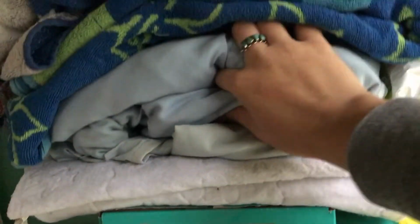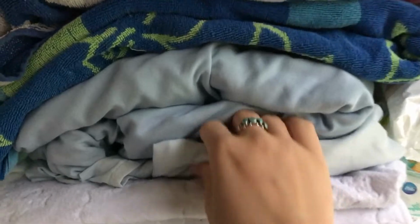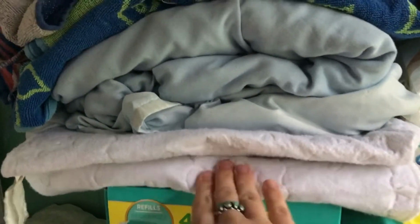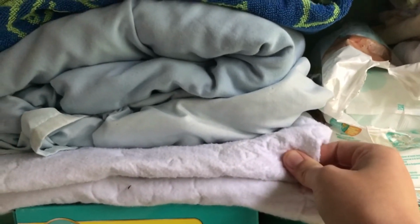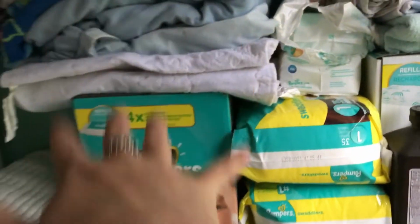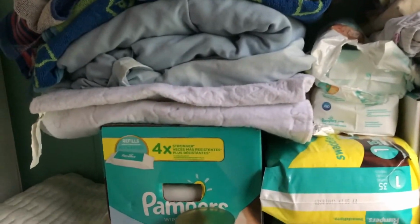This is an extra sheet set for the bed in case our bed sheets need to be changed. This is just an extra flat sheet. These are actually crib mattress pads, like waterproof ones. So again, something else that's waterproof that we could use, but also soft. I don't know if we're going to use this, but I just figured it was a good thing to add to the pile, something I already had and I'm not currently using.